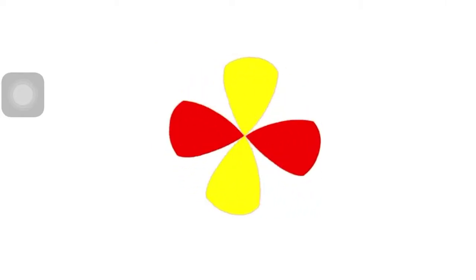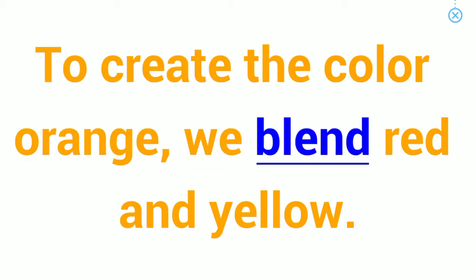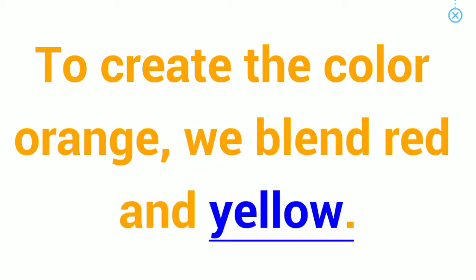Colors. Orange. To create the color orange, we blend red and yellow.